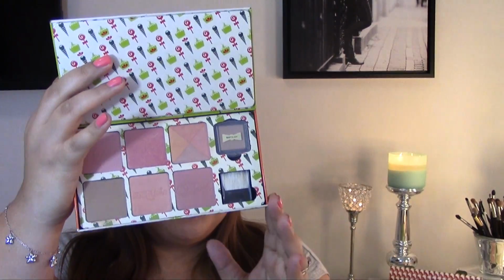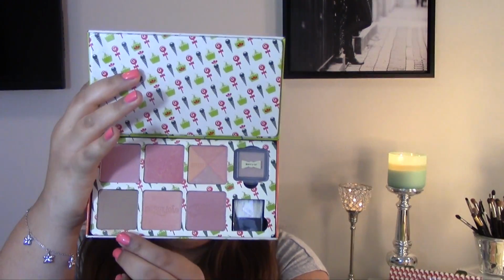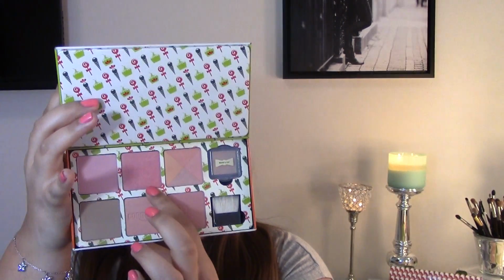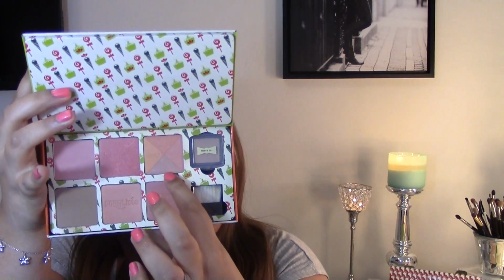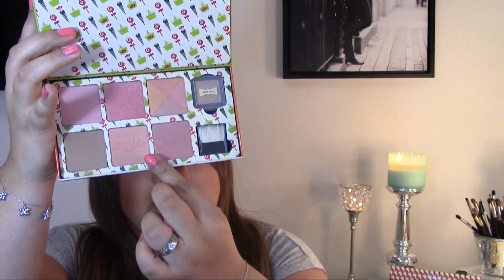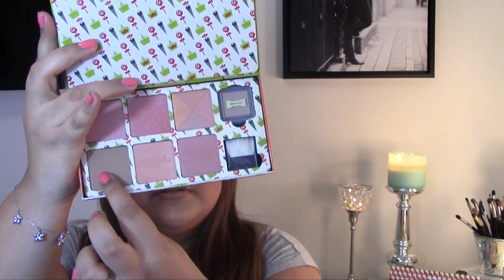So it has a Hula Bronze, which is this one here. It has a Dandelion, which is this one here. It's kind of a pink color. Then it has Coralista over here. Then it has Bella Bamba over here. It has Rockateur, which is the one here. And then it has Sugar Bomb over here. And this is Hula Bronzer. And it comes with a small What's Up.